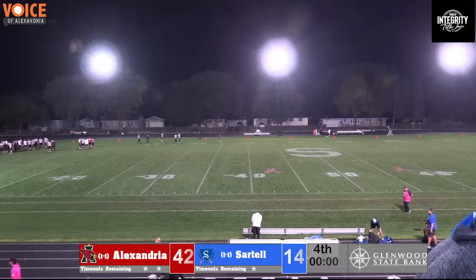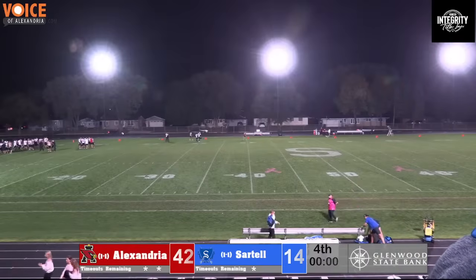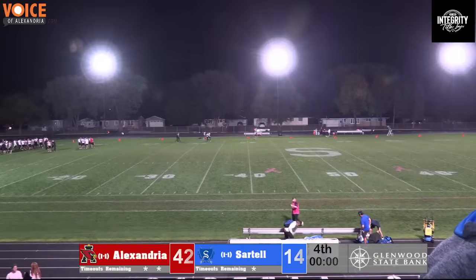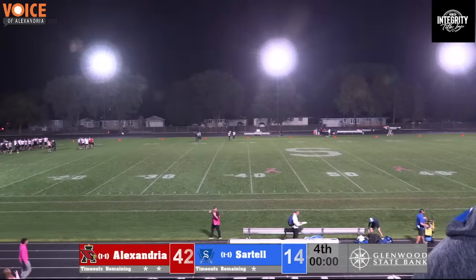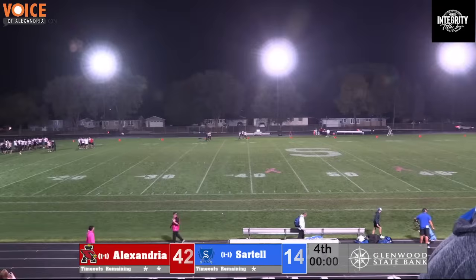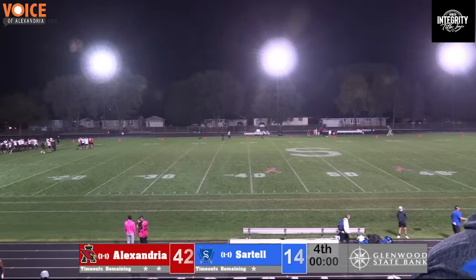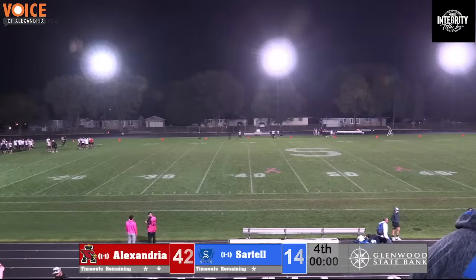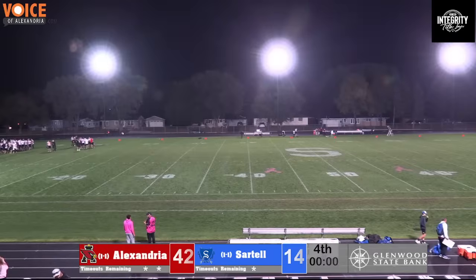Sartell then was able to get a couple of first downs to possess the ball, but then had to give the ball up on a punt. And then on the third series, it took just 3 plays for the Cardinals to get more points. This time, Talon Witt pitched back to his cousin Mason Witt, and then Witt fired a ball downfield that Thomas Hendricks was able to catch in stride. The halfback pass, if you will, would cover 48 yards, and that would result in Alexandria's third score.